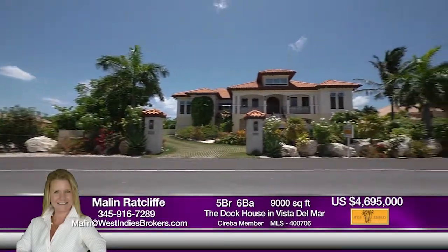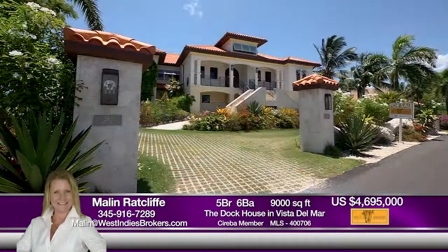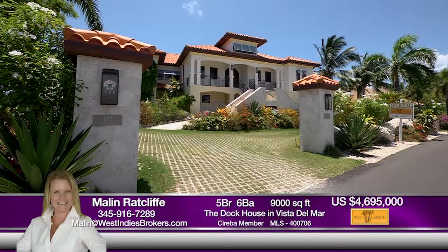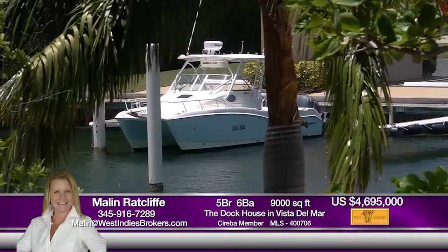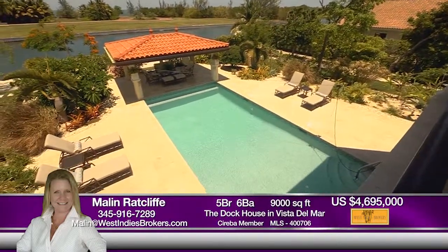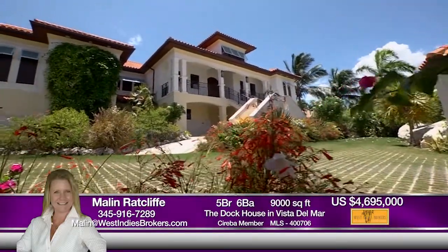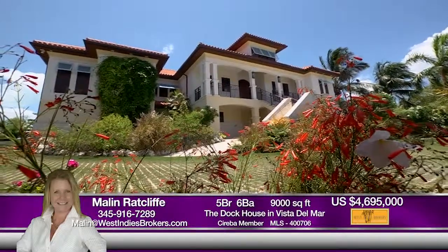This signature two-story home is both understated and abundant in equal measure. The residence is a classic French provincial designed home providing luxury canalfront estate living. The home is located on Yacht Drive and boasts proprietary ownership within the elite community of Vista Del Mar. From here, you first begin to see the vastness of this 9,000 square foot residence.